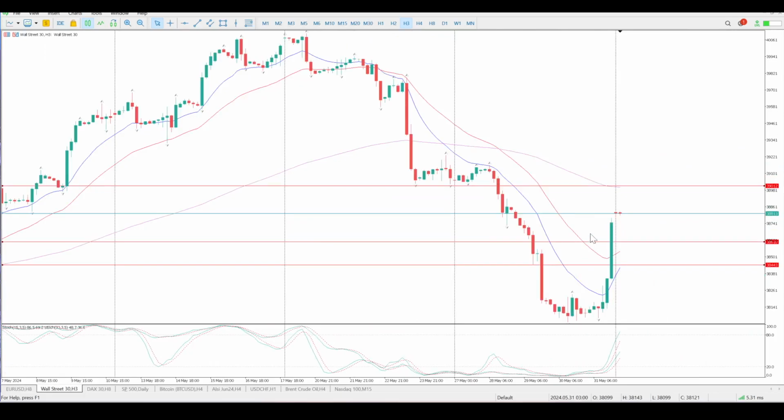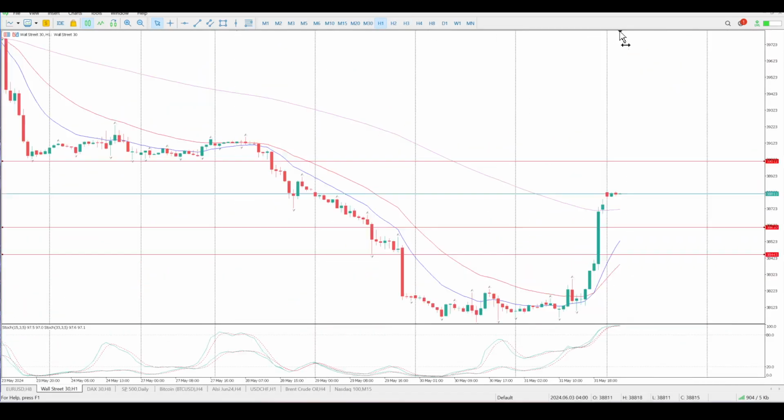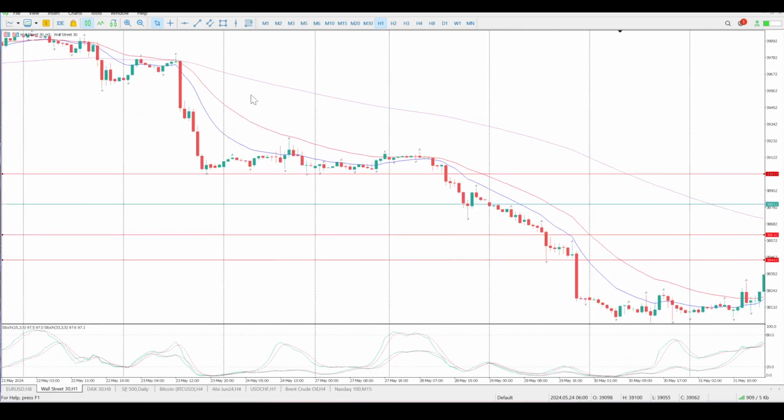Now what we need to do is wait for a pullback onto structure and then get in for the next move. So not going to see that on the 3 hour. I don't think we're going to see much on the hour either. We are overbought at the moment. We do have a crossover, but we're still below the 150. So this is still cautious. You need to be cautious.